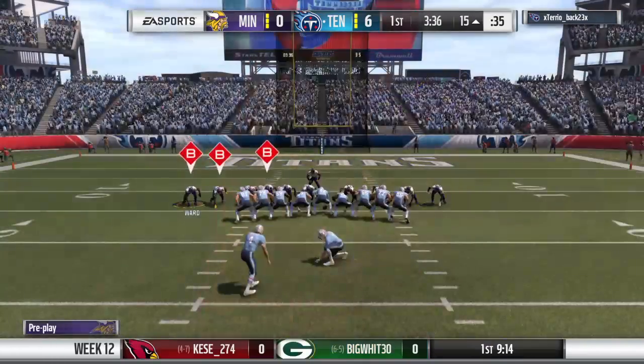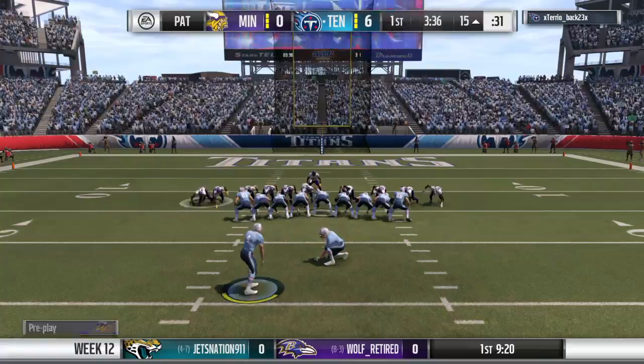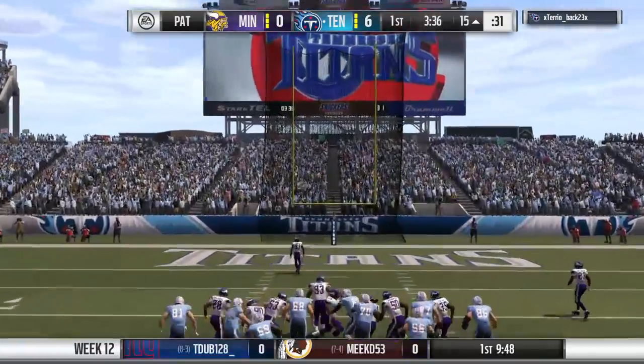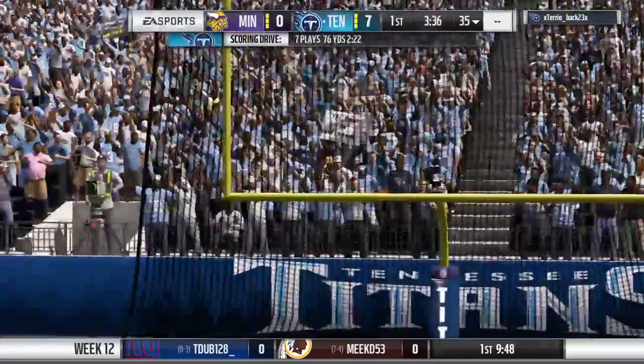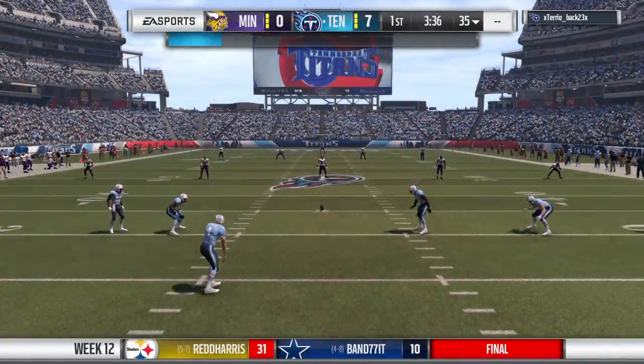And the Titans have taken a first-quarter lead. Just how they wanted to start this one, in the end zone on their first possession. And that just happened. How about that play right there? As you said, opening possession, setting the tone for everything.